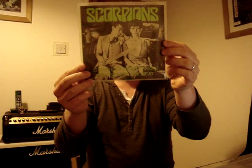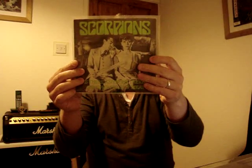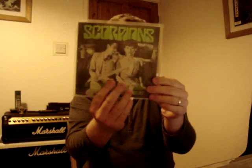Scorpions. This one is Another Piece of Meat and Is There Anybody There? Double A side on green vinyl, which is a really nice single. I had to pick that one up.